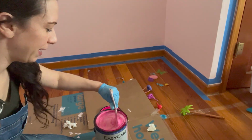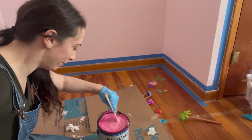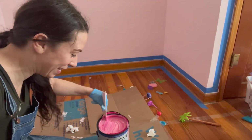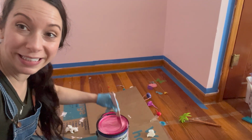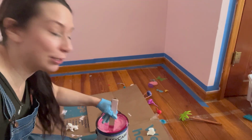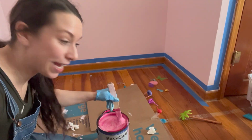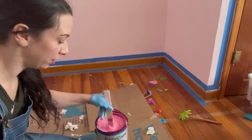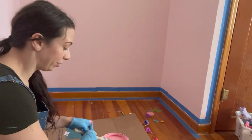You can see my paint still needs a lot of stirring. There's some frozen ice chunks in the paint because I left this in our breezeway, which is unheated. It's pretty much like if you left your paint in the garage, and it was down to -1 at night the last few nights here. So okay, here we go.